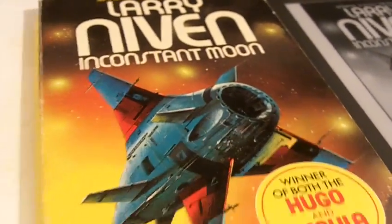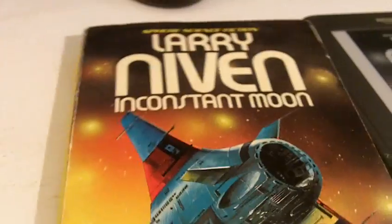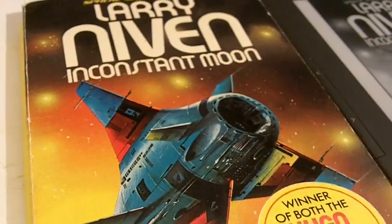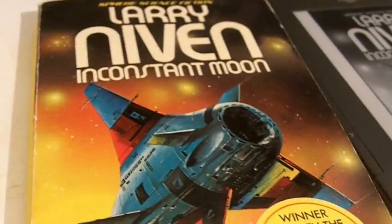So, got a real Larry Niven In Constant Moon book here. Cost, I think, 20 something pence from Amazon as a second-hand book sent through the post. Ended up being about 50p.